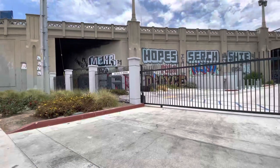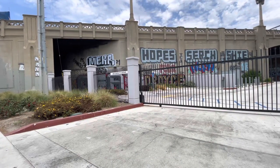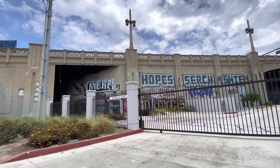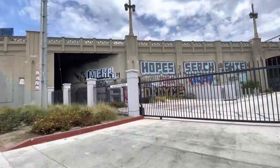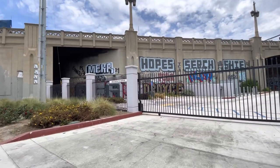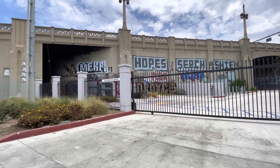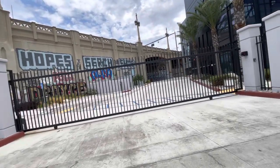Downtown Los Angeles, 4th Street Bridge. Historic. Actually, quite a beauty if you look at it closely, the details. Actually, better than the 7th Street Bridge. Pardon me, 6th Street Bridge, aka the Viaduct, 6th Street Viaduct. So this is the 4th Street, okay?